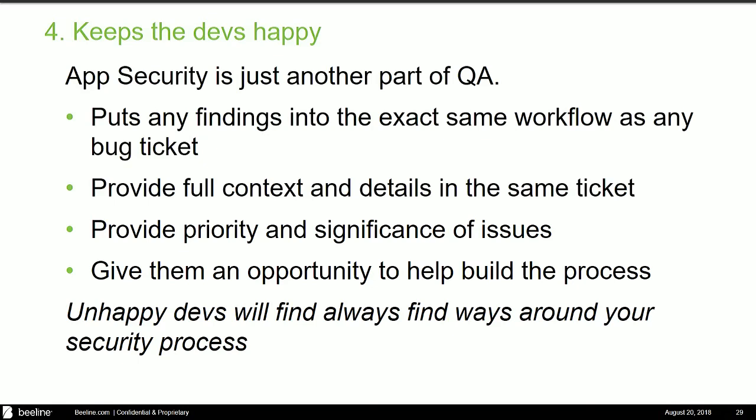But the idea is they have the full context and details of what the issue was and what the recommended resolution is, and we're able to really give them actual priority and significance of issues, right? Not every security finding can be critical. Sometimes they're minor things that we can address later. Sometimes they are problems that we actually have to take.